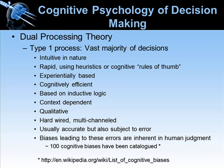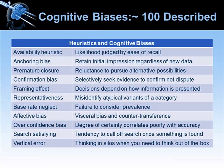They're usually accurate, but they're also subject to error. And biases leading to these errors are inherent in human judgment. In the current incredible resource of Wikipedia, right now they have about 100 cognitive errors that have now been cataloged as potential errors contributing to type 1 reasoning errors. Now, I've brought up just a few common ones that are particularly relevant to diagnostic medicine to give you an idea of these. One is availability heuristic.